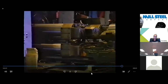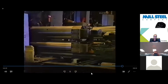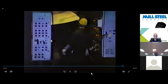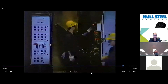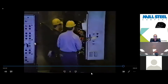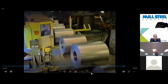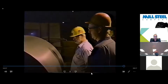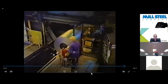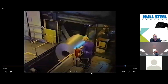The mill rolls, costing up to $70,000 each, are changed every few hours to ensure consistent quality. AK Steel's trained operators have made this the most productive cold mill in the world, producing some of the highest quality steel available. Coils are inspected for the slightest blemish and thoroughly tested for all quality characteristics. For some customers, cold-rolled steel meets their requirements exactly.